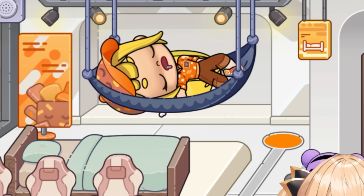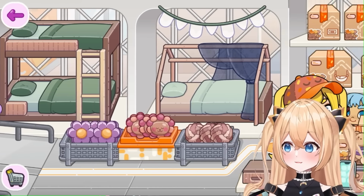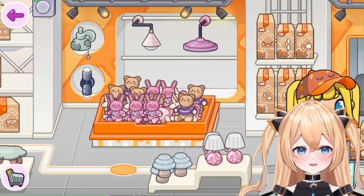Wow, look at this, guys. I'm sleeping on a hammock. It looks so comfortable. Wow. I also need a bed. So, I'm gonna bring this hammock with me. And this cute table. Okay, I think that's enough.